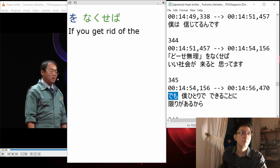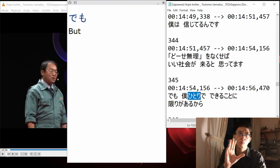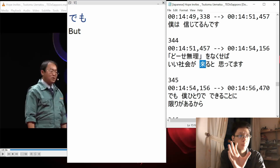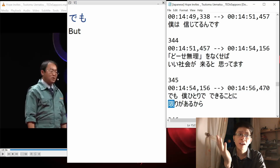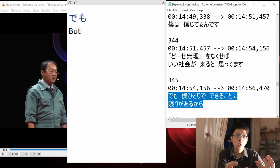is like but, right? But boku hitori, like hitori, one person. Okay, so boku hitori is I by myself, right? And then the key here is with the key and then the two mountains on top of each other, the mountain midi pad, and it becomes like be able to do something, right? So but I by myself to be able to do that, and this one here is limit, right? Kagiru. Okay, so this is like, but there's a limit to what I can do as a single individual. Yeah, so that seems to be the sentence here.